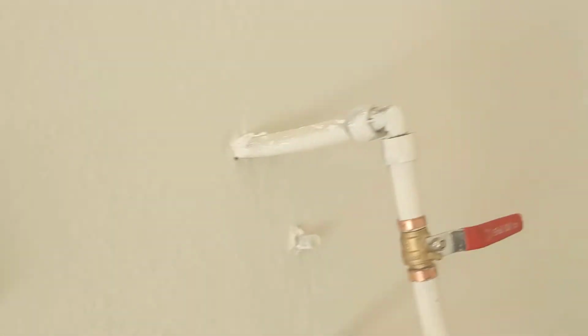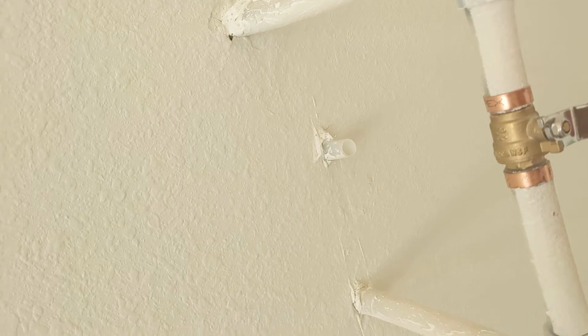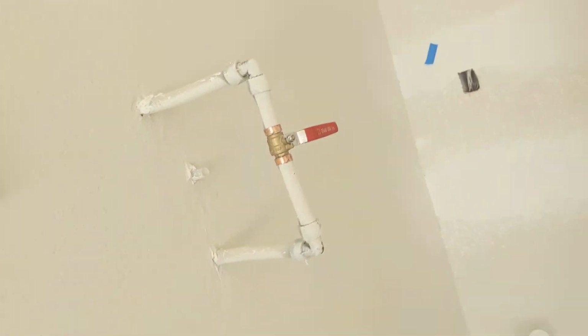So I made note. I've got no power because the electrician had been here. Plumber has the water shut off. I don't like that. I want water on. So let's just take a walk.